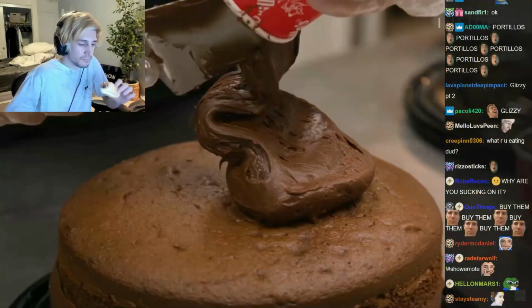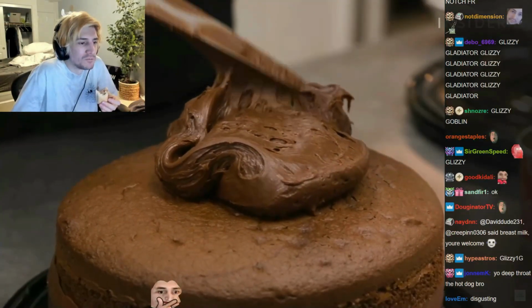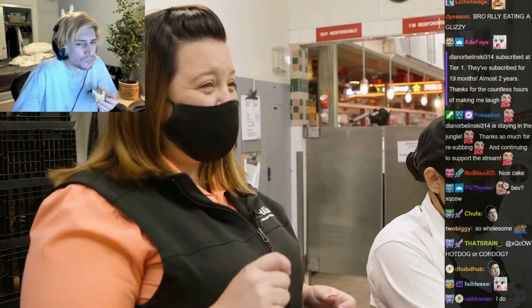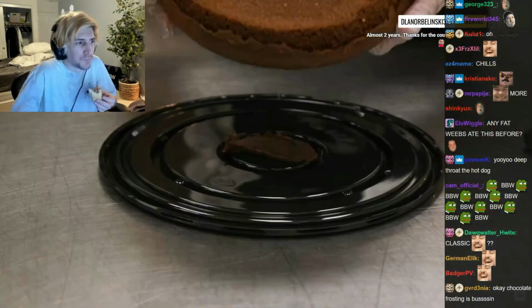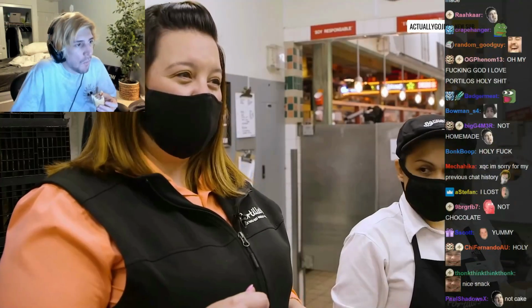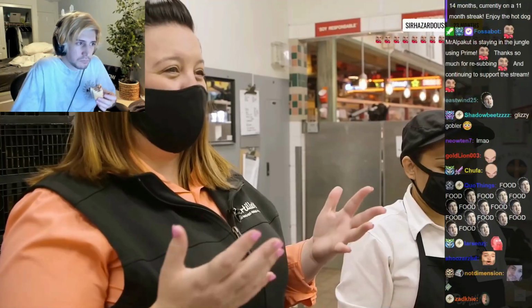The frosting that goes on a Portillo's chocolate cake is not homemade and is in fact just your traditional classic fudge frosting. So we're going to first put a tiny little dot on the bottom to help the cake stick. And then we're going to flip it upside down so that the finished product has a more even look, and so the two pieces stick together. So we're almost making a hamburger out of the cake.